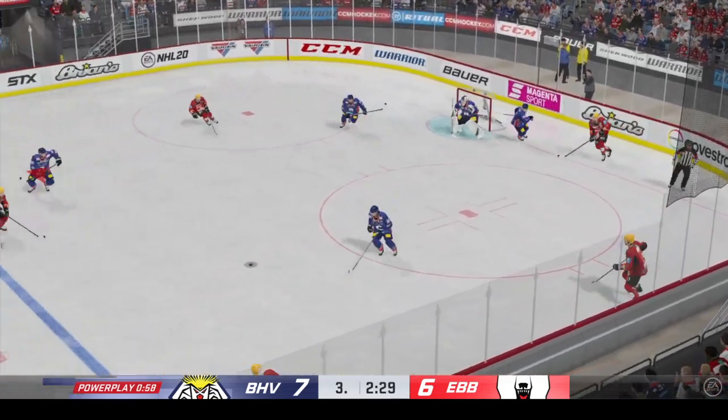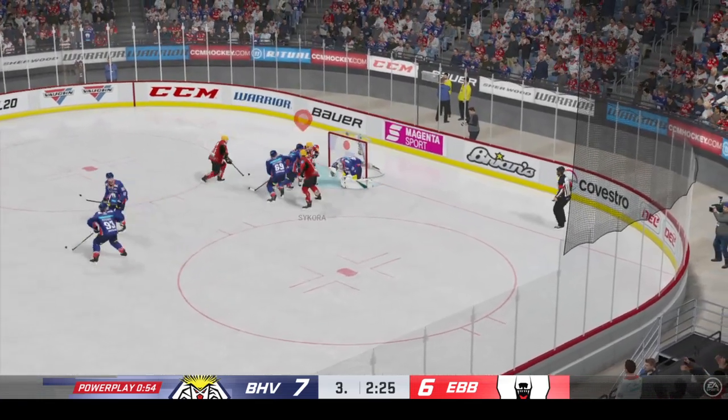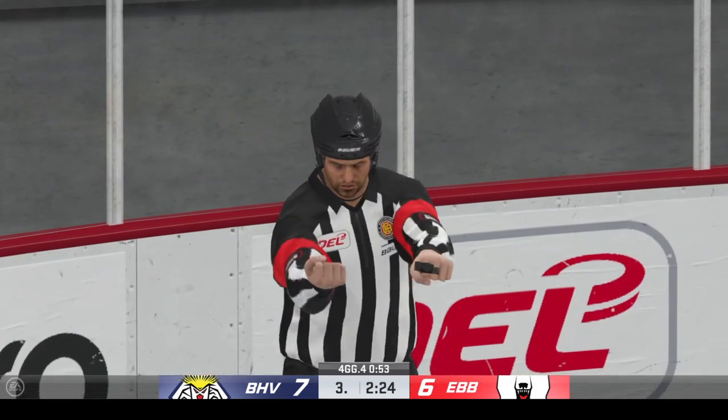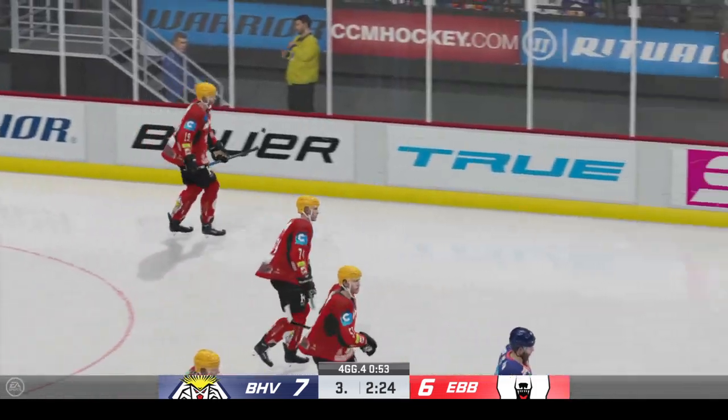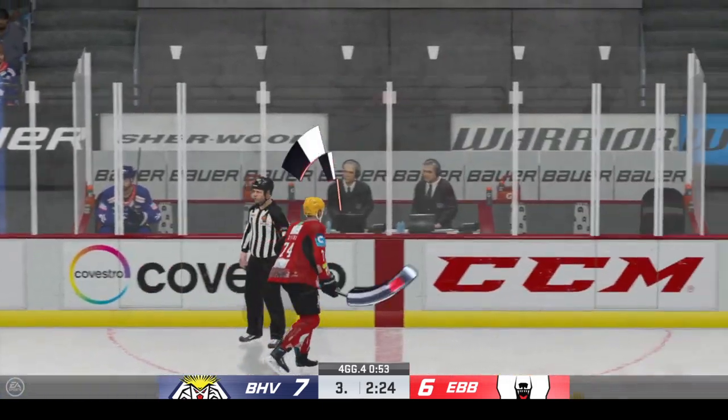He makes a good save here. With some momentum driving towards the net. Turns it away. There's a nasty slash that'll get some attention. Yeah, it should. It looked like he's chopping wood. One guy throws the challenge down. You don't have to take it, especially these days.